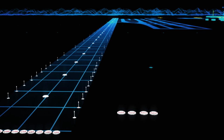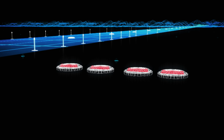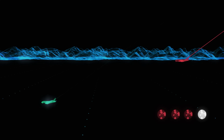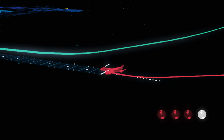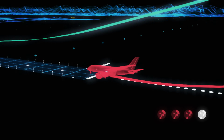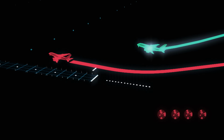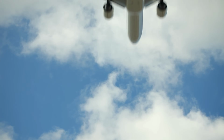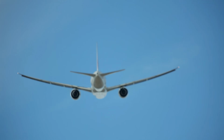PAPI is these 4 lights to the right of the runway. They indicate the altitudes to respect for a totally safe approach. That's the green plane. The aim is to have 2 red lights and 2 white. If the plane is too low, instead of 2 red lights, it will see 3 or even 4. A crucial indication that informs the pilot to pull back the throttle and make a new landing attempt in order to avoid a crash.